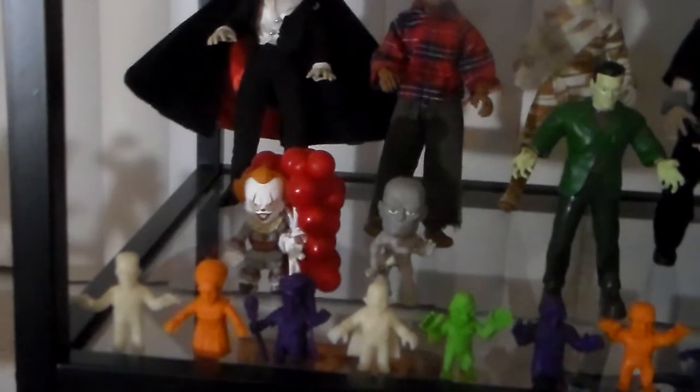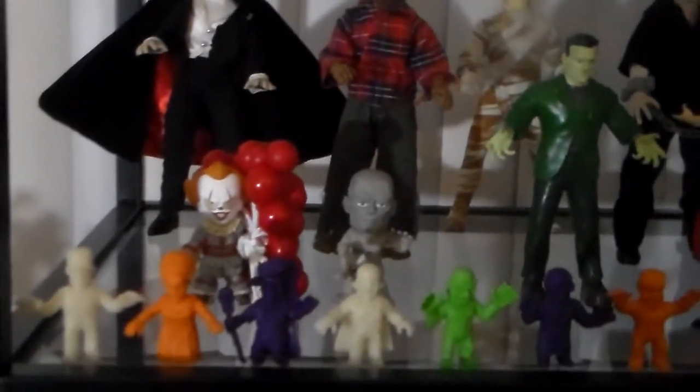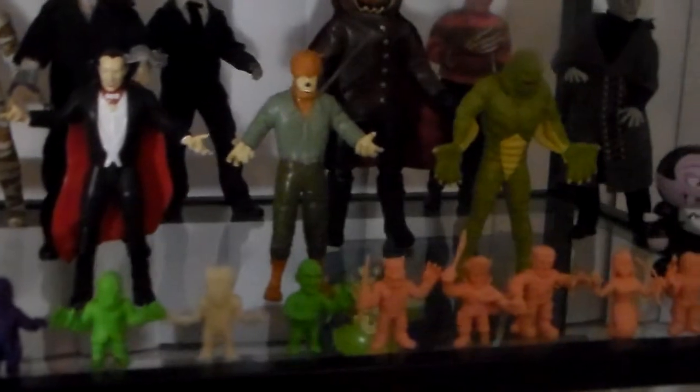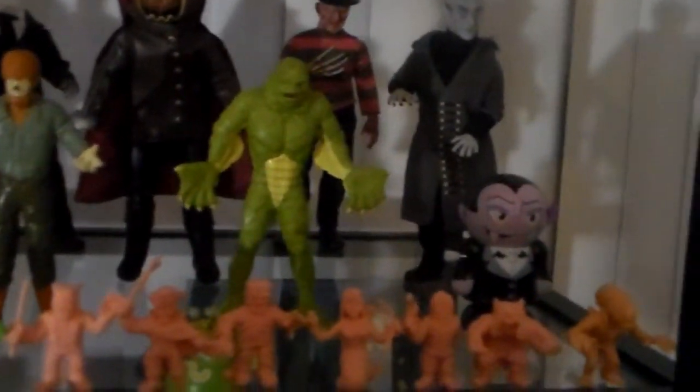And these are the Muscles, Universal Monsters. And I got some of the worst, and an alien. And then there's the Simpsons. I was never able to find Kang and Kodos, so.